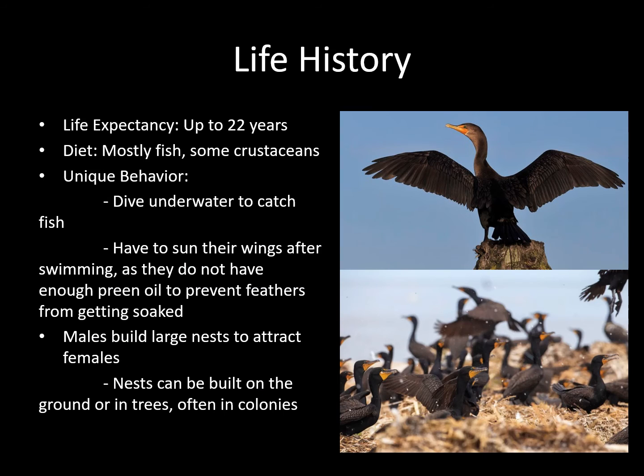Last, let's talk about the life history of the double-crested cormorant. The double-crested cormorant can reach up to 22 years in age. Their diet consists mostly of fish, which they dive underwater to catch, but occasionally will eat crustaceans and amphibians also.